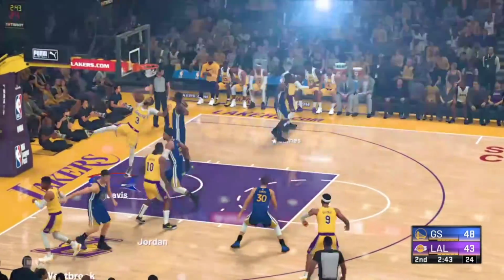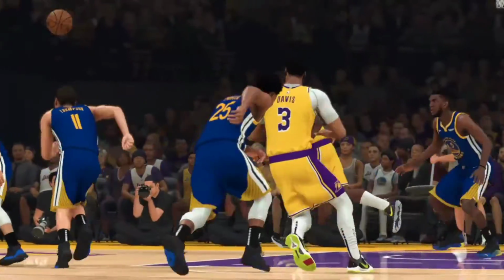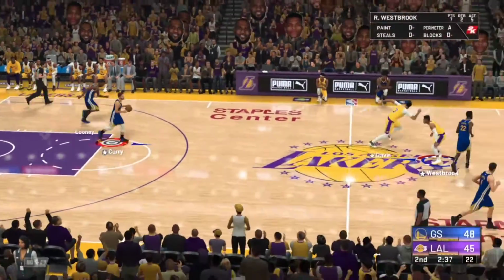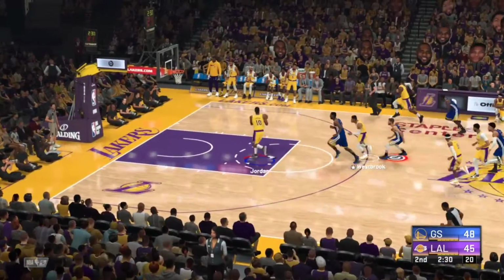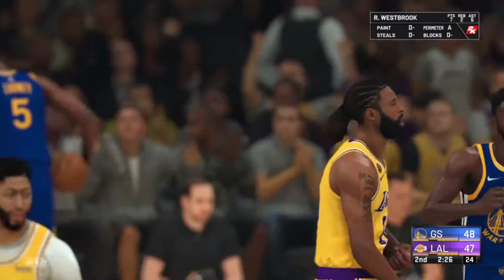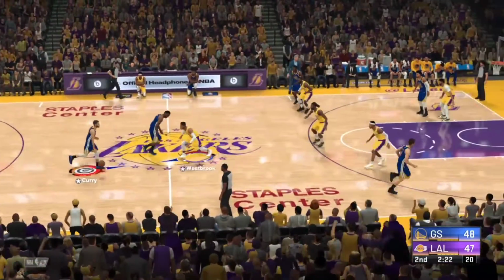Westbrook passes to Davis. And Davis throws it down hard. Entertaining fans and embarrassing opponents. AD showing us what it's all about. Warriors leading by 3. Stolen by Westbrook. And here we go. And DeAndre Jordan throws it down. Just great anticipation and awareness to come up with the steal and then trigger the fast break.